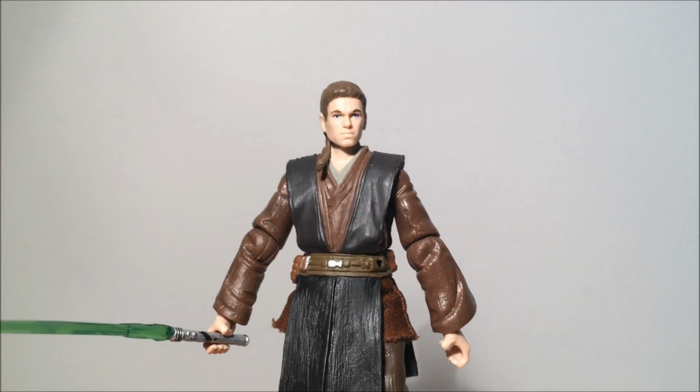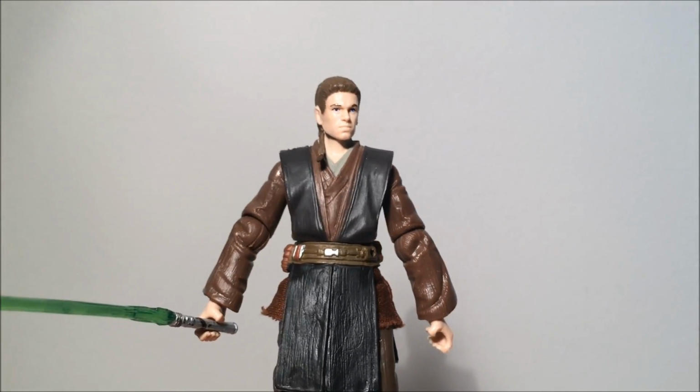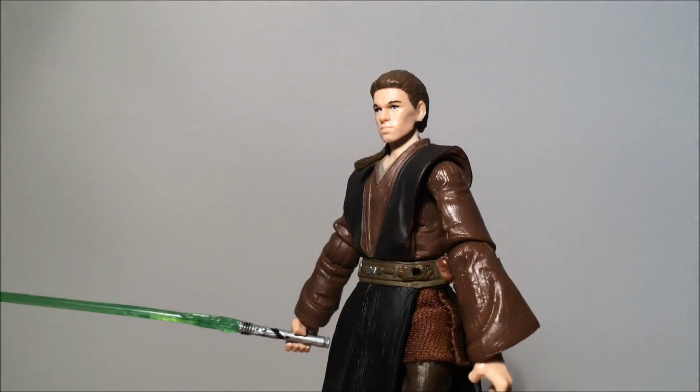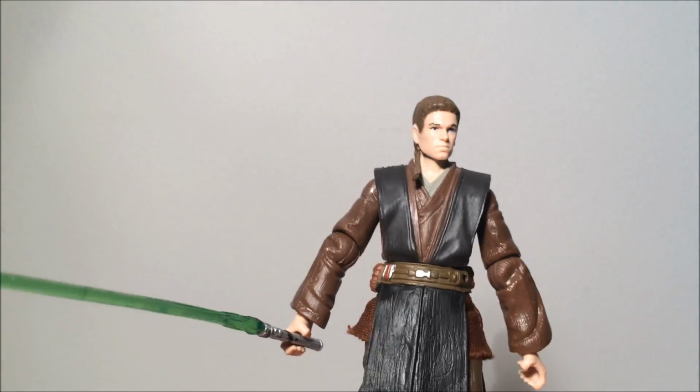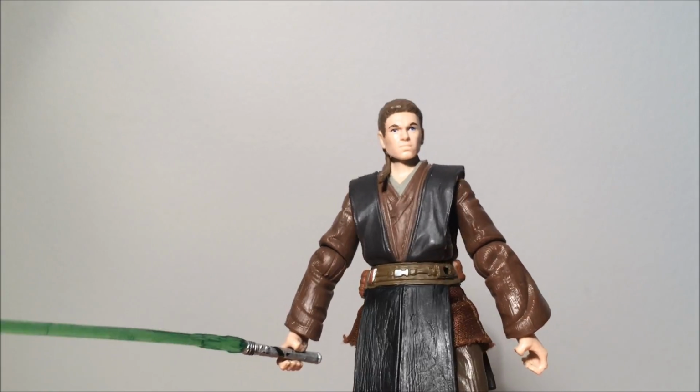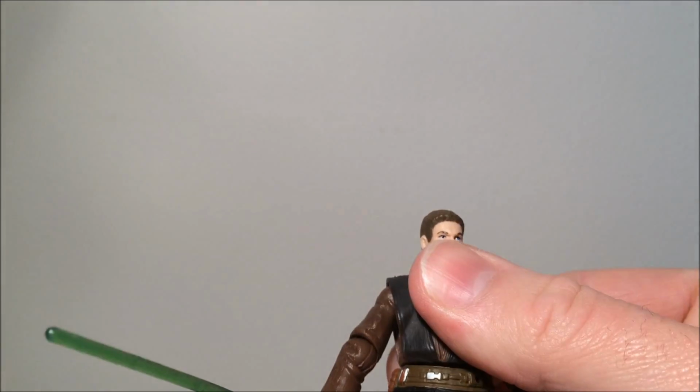We got the Episode 2 Obi-Wan on a vintage card. We got Jango Fett. This one would have been fantastic. I know a lot of people don't like Anakin. They don't like Hayden Christensen, but you know what? I don't care. I think they would have looked really good on a vintage card.